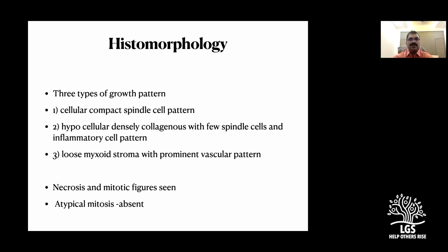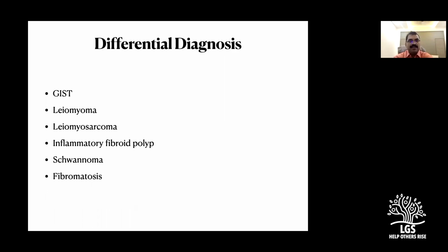There are three types of growth pattern described. One is the cellular compact spindle cell pattern like this. We have other types like hypocellular, densely collagenous pattern with few spindle cells and predominantly inflammatory cells. And there is a third pattern with loose myxoid stroma, prominent vascular pattern. You may see necrosis and mitotic figures, but atypical mitosis is very rare or practically absent in patients with inflammatory myofibroblast tumor.